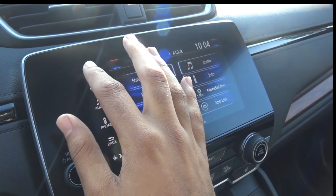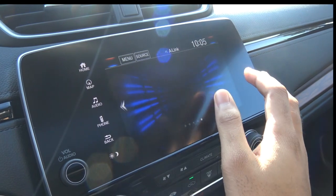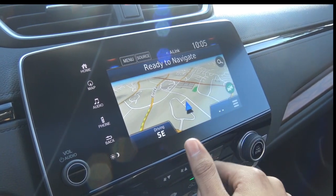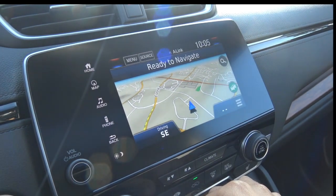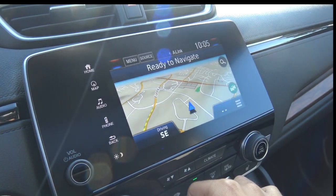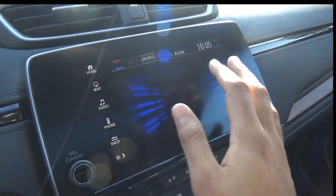But coming to your home screen, this is your home screen right here, and then you also do have your navigation. And your navigation is pretty easy to read, and the map quality is pretty good. You also have live traffic, and it shows you your direction of travel. Nothing really groundbreaking, but it does what it needs to do, and it does it fairly well.